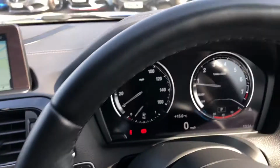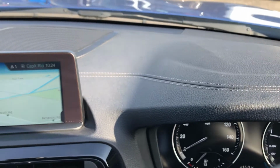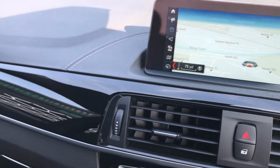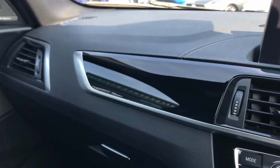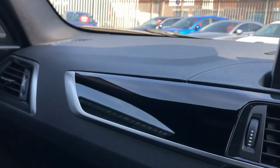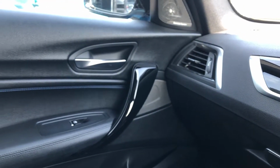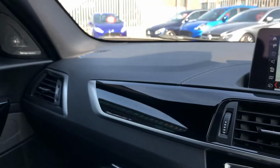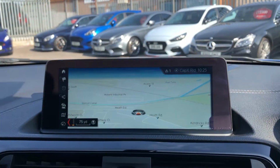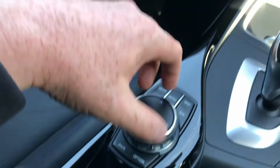And then we move across, you can see over the dashboard and the instrument cowling, you've got the leather with a white contrast stitching. Looks absolutely fantastic and gives it a real luxurious flavour. On there you've got the gloss piano black as part of the Shadowline, and of course the pearl chrome, Harman Kardon, and you can see that effortlessly glides into the passenger door card and really does give it a sumptuous finish. Now up top you've got the touchscreen navigation system. I'm not going to touch the screen because I don't like leaving finger marks, so I'm going to use the manual media control just here.